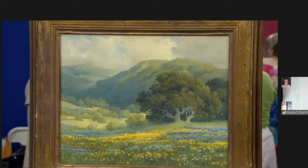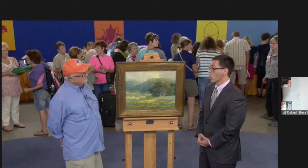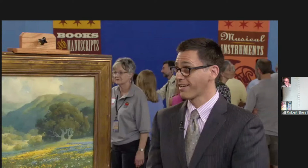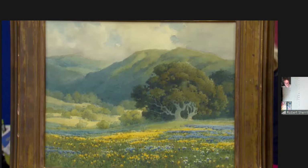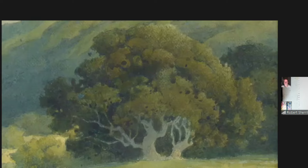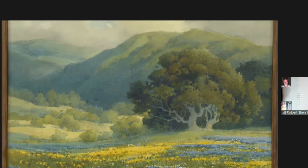Percy Gray worked for a very long time and was very prolific in a very similar style. So from the teens until 1950, he's doing the same work. He said it was a gift in 38. This could well be a work from 38, but it could just as well have been done in 28. So this work, like much of Percy Gray's most famous work, was done in California. These sort of rolling green hills and oaks with the California wildflowers. This is the quintessential Percy Gray.